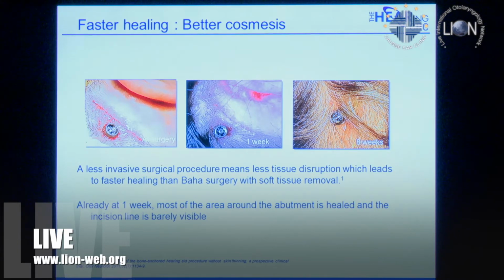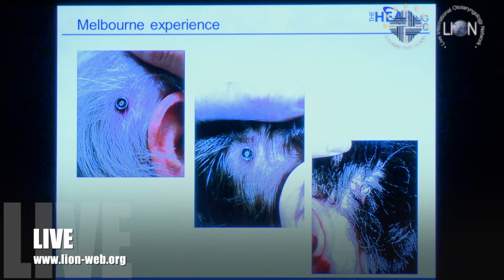But it became really very popular, either putting the abutment and the fixture through the incision or as an offset placement through a punch hole, but certainly dramatically increased a better cosmesis, faster healing, and more cosmetically effective or acceptable. In Melbourne, in my hands, certainly it made a big difference, and I was much happier to be advising percutaneous implants.